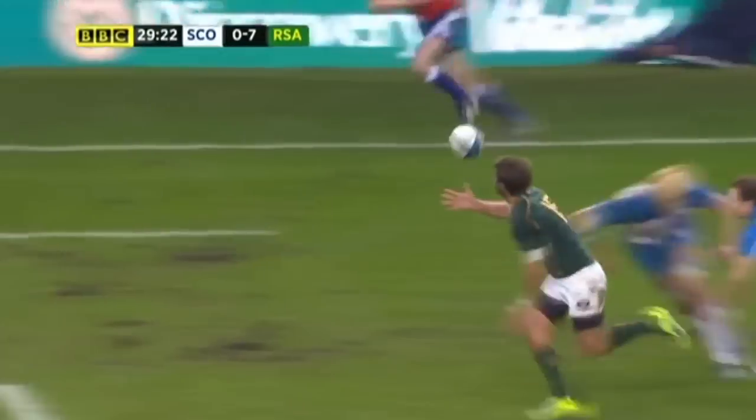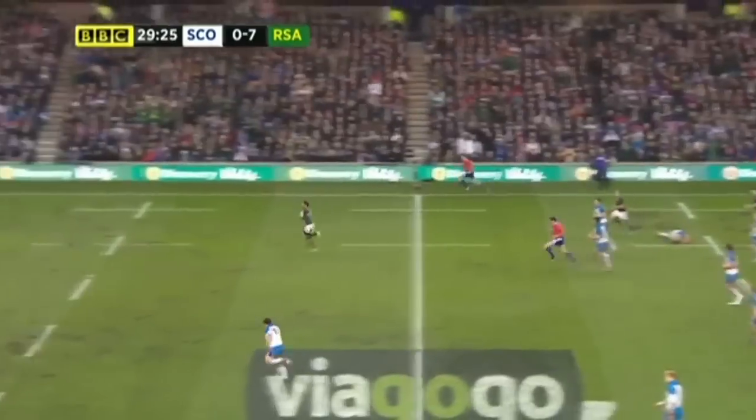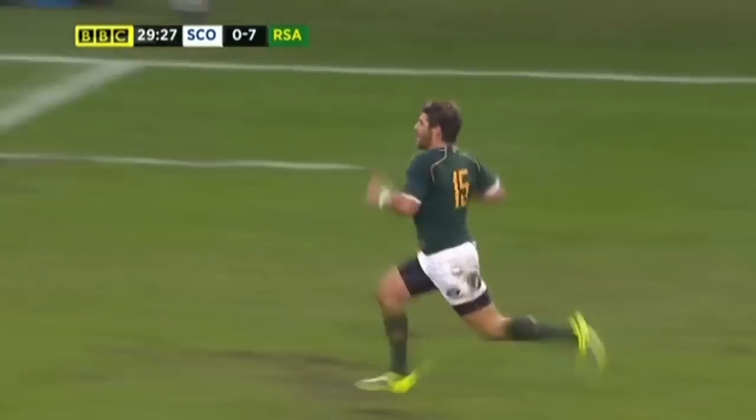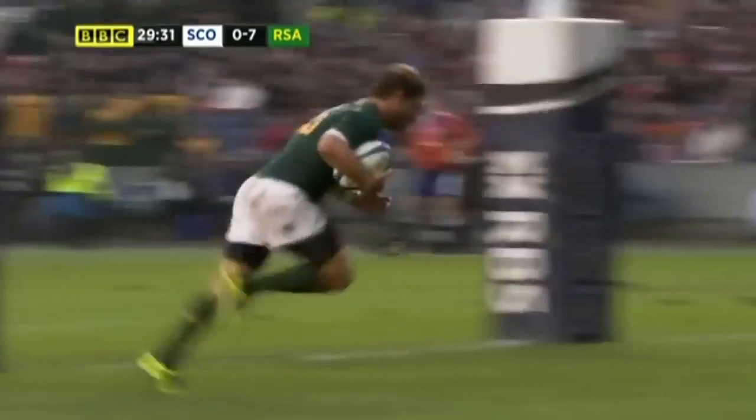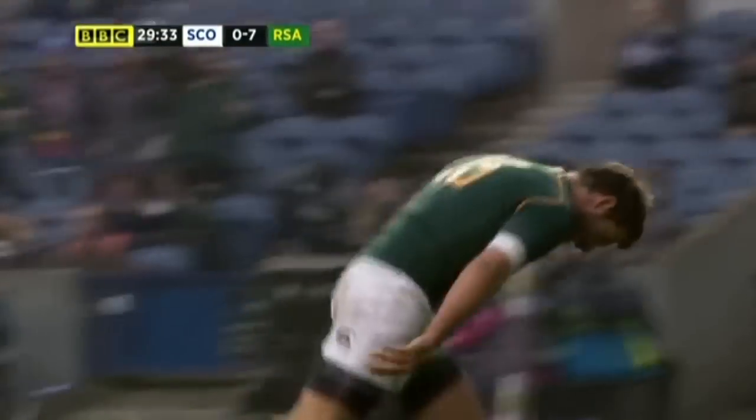Lead long to Jackson, it's Lissner, Willie Roux is away, and nobody is going to catch Willie Roux. Nick DeLuca tried to come across, but interception gives him the try, gives South Africa their second.